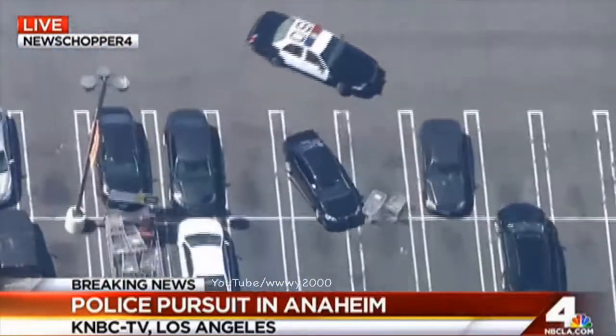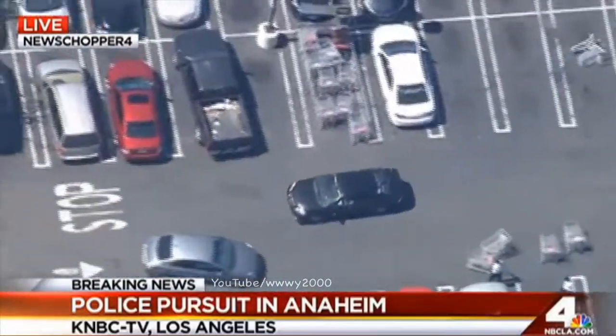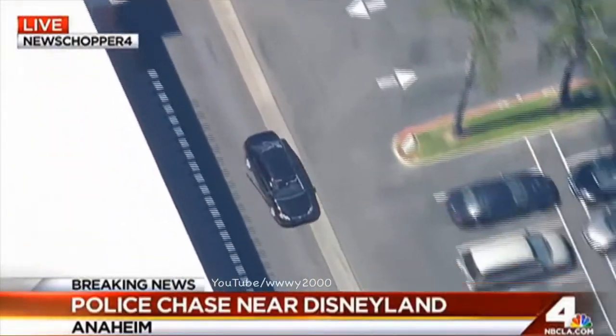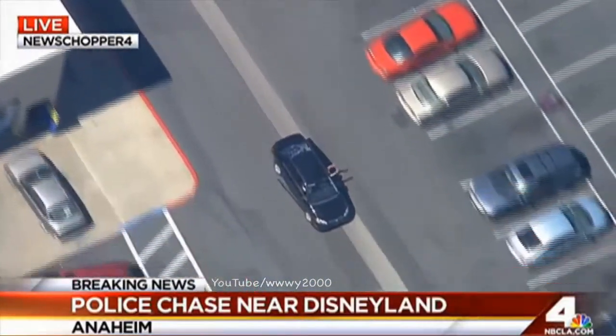Officers are really going to be evasive on this. Crashed into a couple of shopping carts here. This is dangerous. This is a shopping area. Yes. There are people out there. There are families out there doing their shopping. And how this guy is getting away.